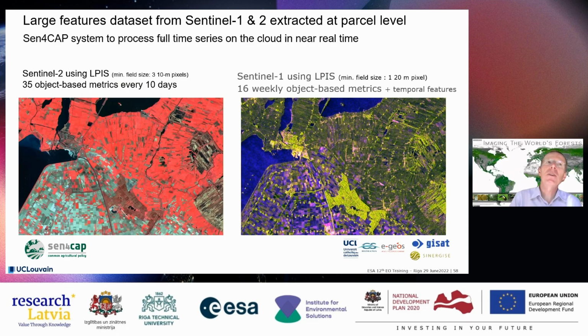And therefore, when you have the parcel, you can compute the average of the different Sentinel-2 metrics every 10 days and the different Sentinel-1 metrics every week. And this is, of course, related to what we call the land parcel information system. And we consider that the minimum field size should be 1 pixel after an internal buffer of 1 pixel. Therefore, you take the boundaries, you have an internal buffer because you don't want to have mixed pixels at the boundary level. And therefore, you still have to have 1 pixel internal to the parcel after buffering to be used when it comes to Sentinel-1, 3 pixels when it comes to Sentinel-2.